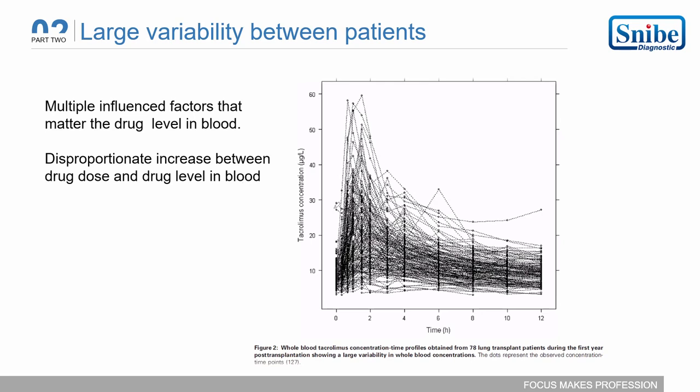Like if we talk about the tacrolimus concentration in a time profile from 0 to 12 hours in 78 different lung transplant patients, you can see that in some patients the peak level is reached between 0 to 2 hours. In some patients, the peak level of the drug is reached between 2 to 4 hours, and in some cases the peak level is reached between 5 to 7 hours after the administration of that drug. So this is very important. There are multiple influencing factors, the genetic factors, and the immune response has a different response against that immunosuppressive drug, and the monitoring is more essential.